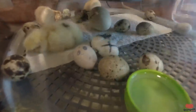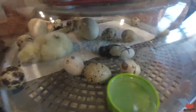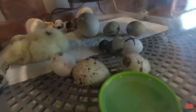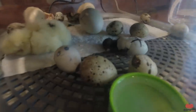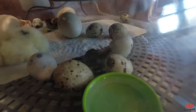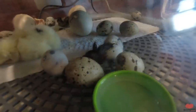Oh, he's about to get out. Oh, yeah. Okay. I see his little legs. I might need to pull that egg off. Nope, he can get it himself. You have to let him do it. He's taking a rest right now. He's a tired little fella. Oh, now he's woke up. Oh, look at his legs. Come on, little buddy. Come on, buddy, you can do it.